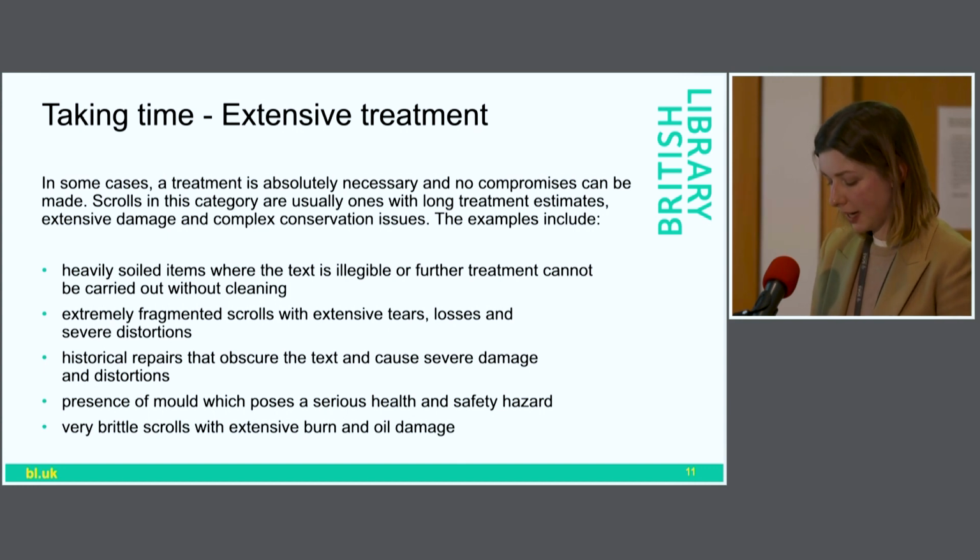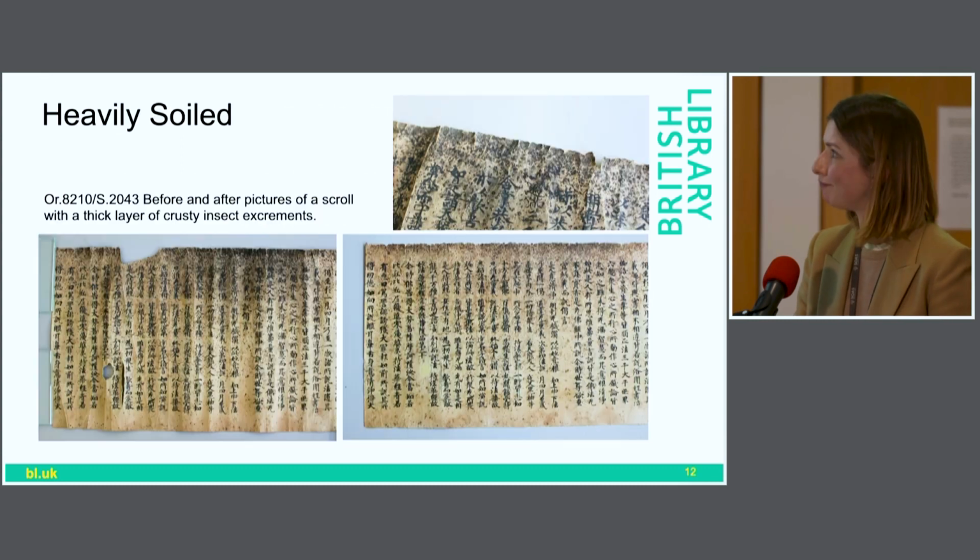On some occasions, the items require us to seek advice and collaborate with specialists from other conservation fields, such as textile and organics conservators, to deliver comprehensive treatments to objects with damaged original rollers or silk ribbons still in place.